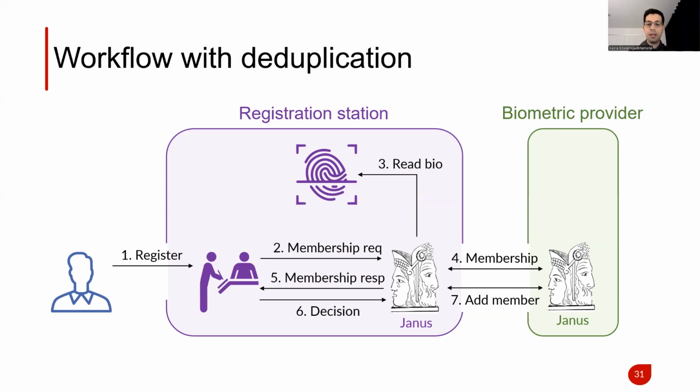And regardless of the outcome, all plain text and raw biometric material will be deleted from the registration session at this step. And we will finally inform the recipient of the decision.